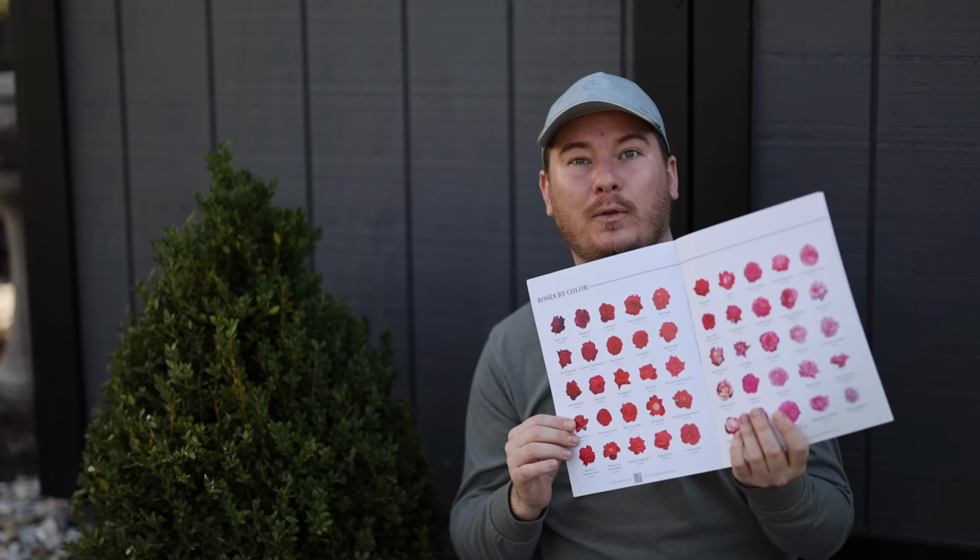And I actually got a copy of Heirloom Roses catalog sent to me over the past couple weeks, and I want to go through it and show you a few that I'm really interested in that I've grown before. I would probably recommend taking a look at their catalog, ordering their catalog on their website if you can get it, because they have a really interesting foray here.